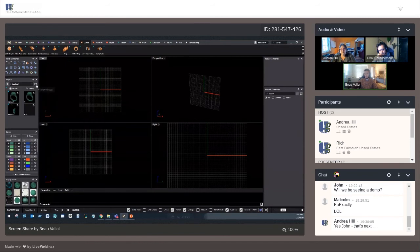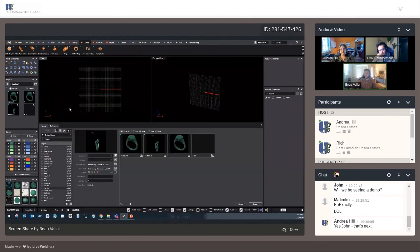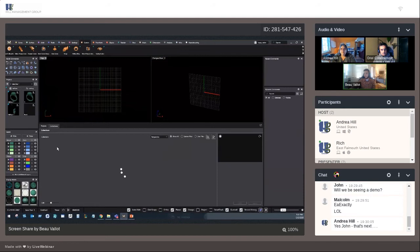Then the thing I want to touch on is the content manager. So this is the content manager. As you can see, we have all of my previous job bags in here, but we also have the collections tab. So this will be the custom library part that we spoke about in the presentation. So let me find one that I can show you guys.